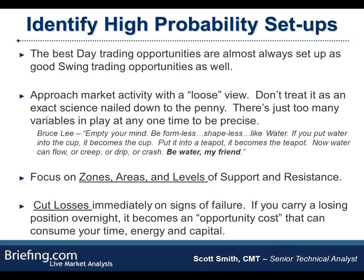So I'm just going to move forward. Now, identifying high probability setups. This was taught to me a long time ago: the best day trading opportunities are always going to look like really, really good swing trading opportunities as well. Again, I'm going to show you about 4 or 5 examples in a few minutes, but just keep that in the back of your mind.